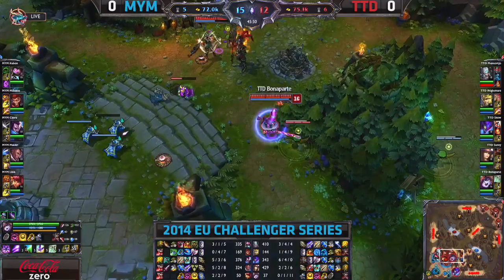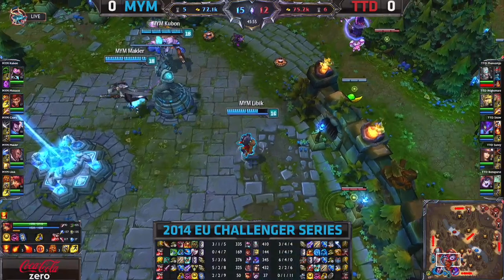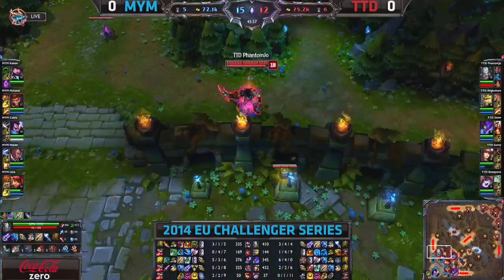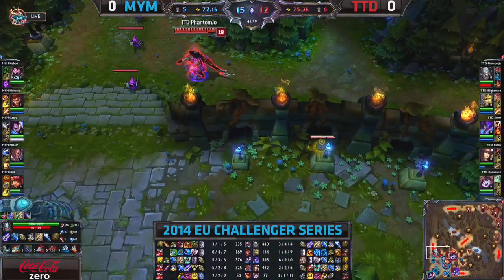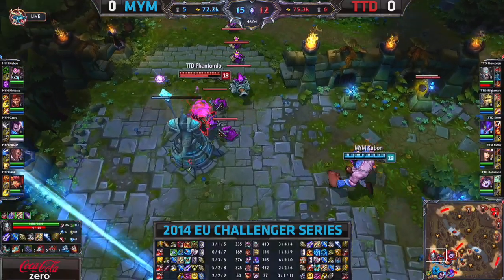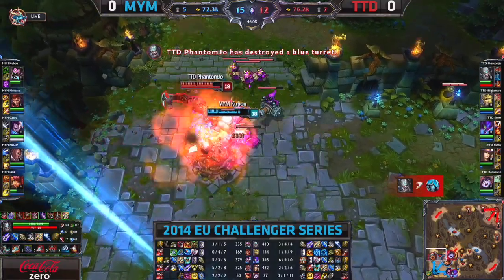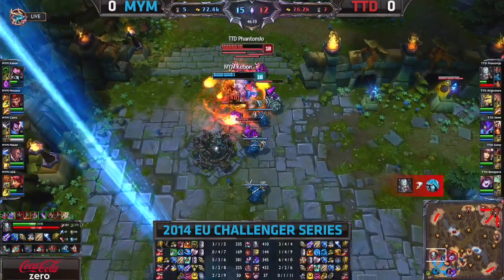Again, though, the 1-3-1 split push here. Yeah. They're soaking up a lot of money. You can see they're actually ahead now in gold after the last fight and the Baron. Well, they are 2-0 on Barons. They've certainly been taking those for what it's worth. Top lane turret, so much damage coming through Phantom Joe, slowed down. Gonna go in onto Kuban here, who actually started Cutlass. Kuban is going for a Ruin King himself.